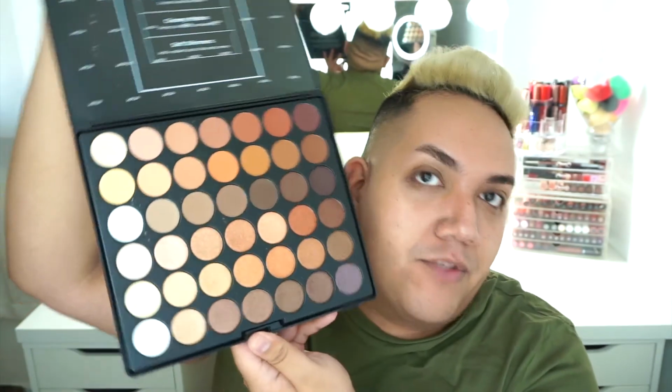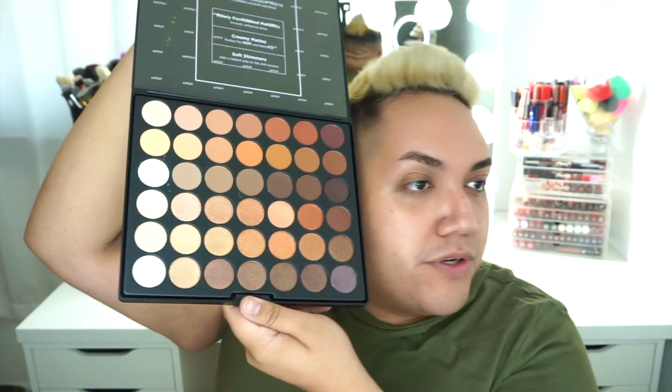And this one is called the Ultimate Neutrals. Let's have that too. This is just metallic, creamy mattes, and shimmers. And this one is just neutral. They're neutral colors. It's not super warm tone, but there are some warm tones in here. I'm pretty sure Desi Perkins used this palette as well. And she liked it, so I think that's why I bought it. So we have two more palettes to go, and then I have brushes to share with you.